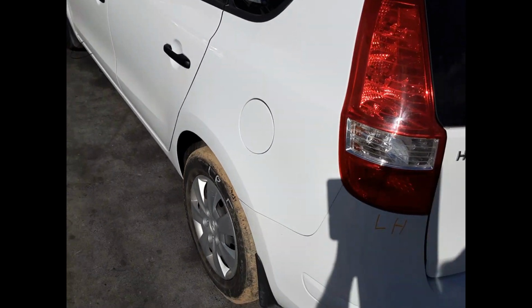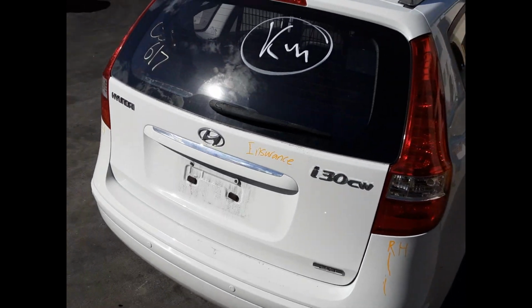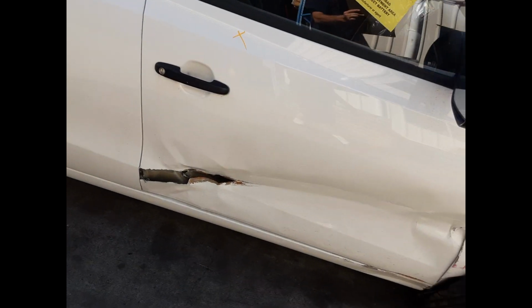We have the left-hand tail light, tidy rear bumper cover. Tailgate has no damage. Right-hand tail light, right rear 15-inch steel rim with a good tyre. Right rear door has no damage, and a right power door mirror.